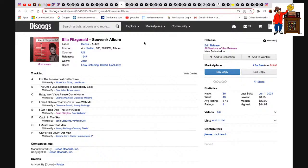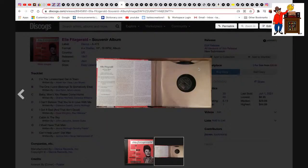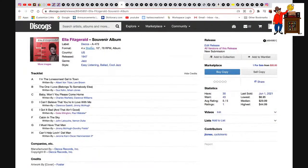Now, this is a pretty cool album. This is Ella Fitzgerald, and who doesn't love Ella Fitzgerald? She's just got a voice. And this came out in 1947 on a 78 on the Decca label. Now take a look at that really cool cover. And this shows you a little bit of how these like folder box set 78 records are. They come in this really unique packaging. Now I want to note on this that this actually has a catalog number. If we look here, the catalog number is A473. You can see that right here. They've listed that as the catalog number.